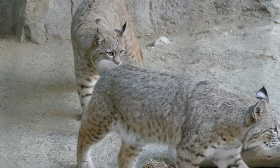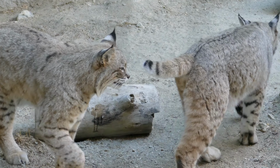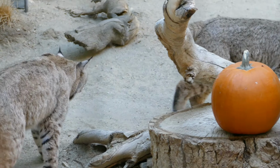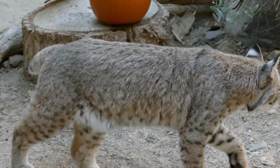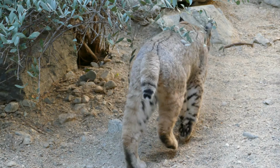So they're very active. This is the beginning of their crepuscular temporal range. And their prey are more active during the day in colder months, so that's why they're just running around in circles.